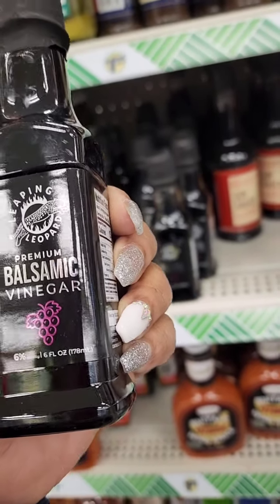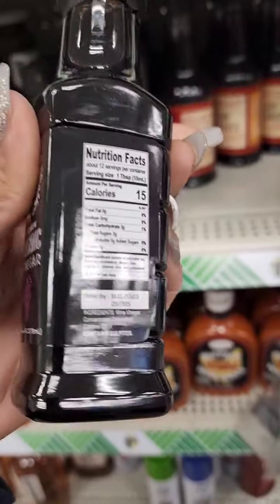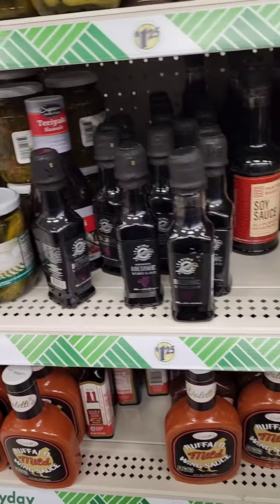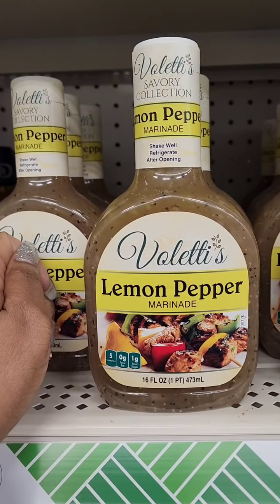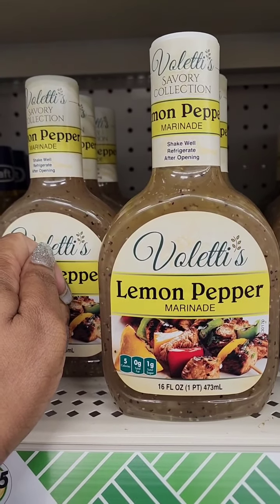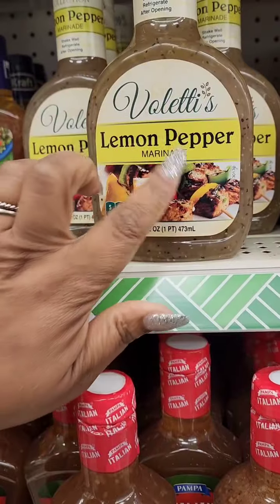premium balsamic vinegar from Leaping Leopard. It says product of Turkey. I'm not seeing the best by date anywhere here. I don't know, does vinegar have an expiration date? I know that may sound crazy, but I don't know. But first time seeing this. From Valetti's, they have this Savory Collection Lemon Pepper Marinade. Shake well, refrigerate after opening. Made in the USA. There are pasta sauces out there.